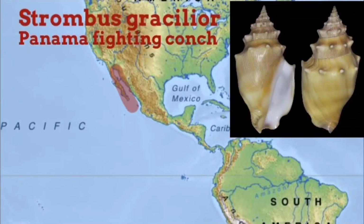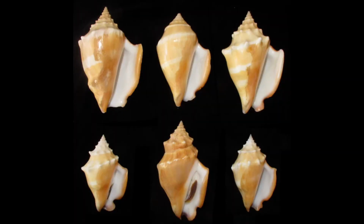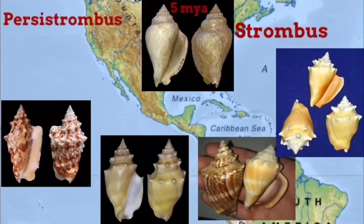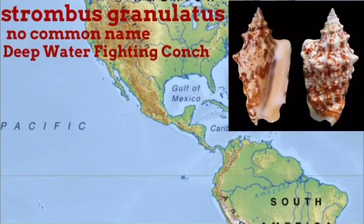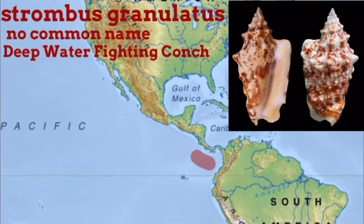The Panama fighting conch got left on the other side of the continent, ranging from the Gulf of California to northern Peru. This one's slightly smaller at 4 inches at the biggest and more elongated than other fighting conchs, and has a smaller lip. The sister genus contains its lone member, Persistrombus granulatus, which does not have a common name, so I will assign it the deep water fighting conch.